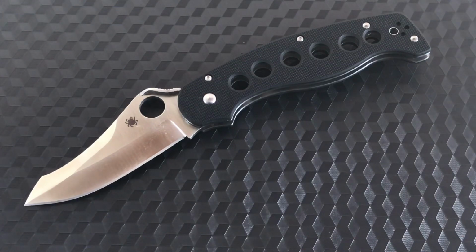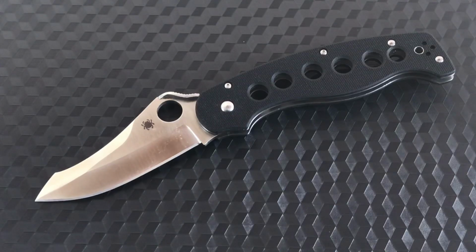So this is the first one. Again, the ATR2 on sale over at Blade HQ, just to let you know. Discontinued, but I'm guessing they're going to have a version 3 out as well. So this is probably the most recent one I've gotten as far as an everyday carry knife, and now we're going to look at a bunch of the other ones.